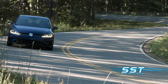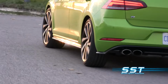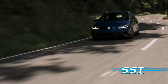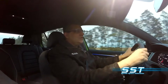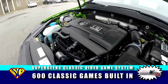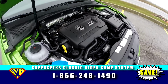The new Volkswagen Golf R is a wolf in sheep's clothing. On the outside from a distance, it looks like a regular Volkswagen Golf hatchback. Only two things give away its true identity: the small R emblem and the insane performance. It's equipped with a 2-liter turbocharged 4-cylinder engine. Produces 292 horsepower. It produces a massive amount of torque too. The result is exhilarating performance with 0 to 60 acceleration time of less than 5 seconds.